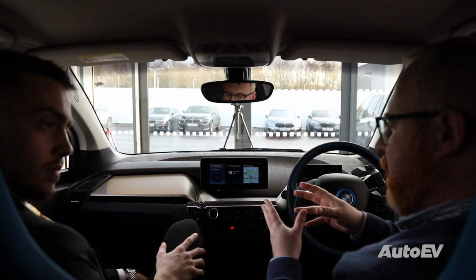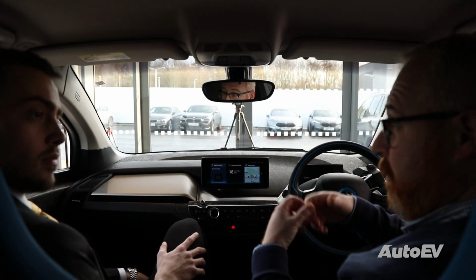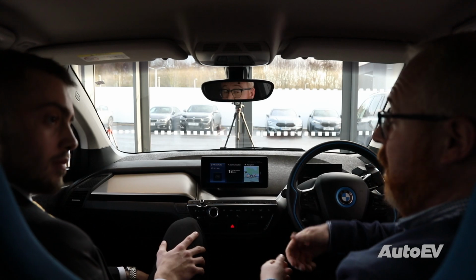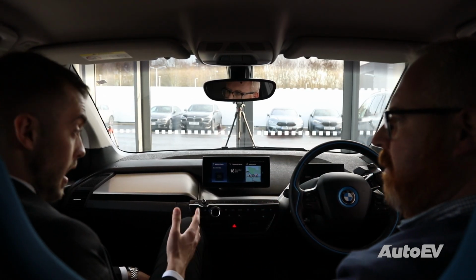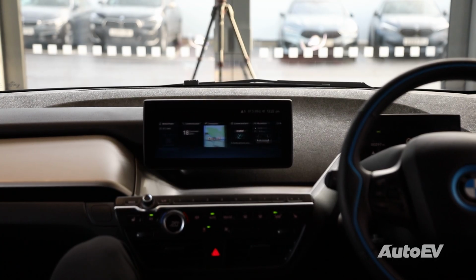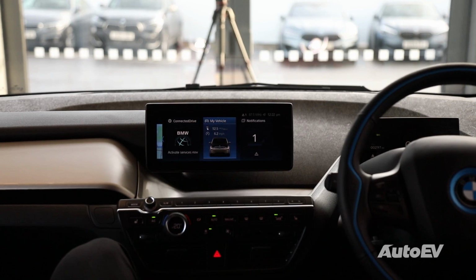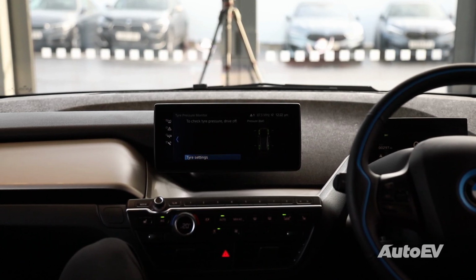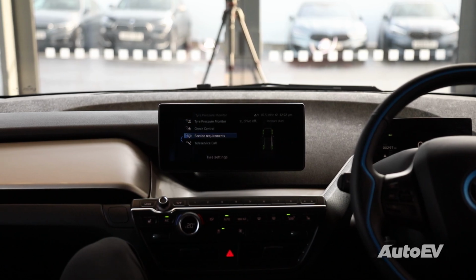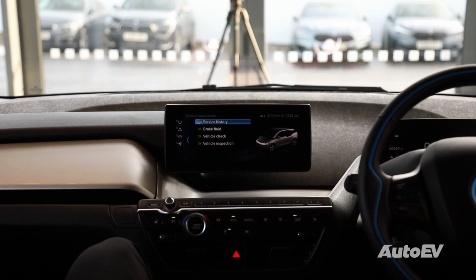And Alex, am I right in thinking that a buyer would be able to check the service history of the car rather than the old school way of looking through a service book, that the car actually logs the servicing? And how would I be able to check that? Exactly that. As you go into your system here, go to your main menu, scroll across to My Vehicle, down to your vehicle status, and then come across to your service requirements, and at the top there you can see service history.